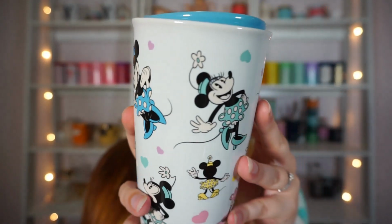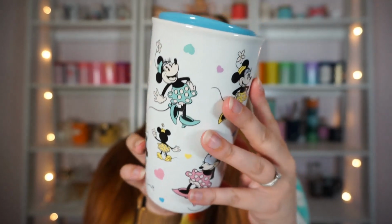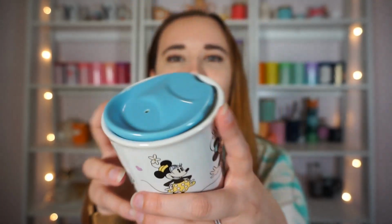And this one is mine. It has Minnie Mouse wearing all these cute pastel colored outfits. And it has this lid, and I really like the lid because it's ceramic. It's not like a plastic lid like you usually would see with a travel mug like this. So it's ceramic just like the mug, and then it has this removable rubber part to keep it closed. So this is really handy and cute for going and grabbing a coffee or something.